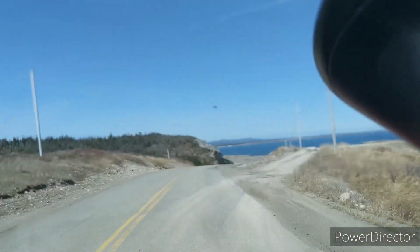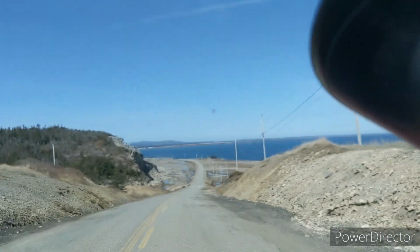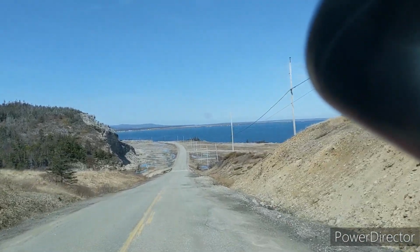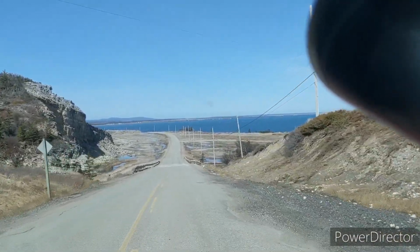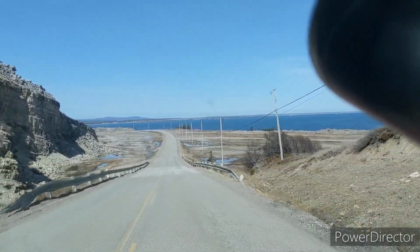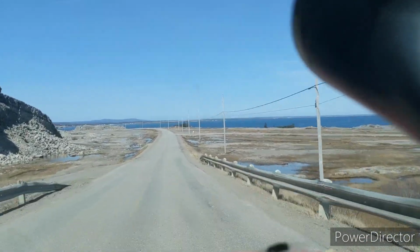This is part of the old quarry here, that dirt road to the right there. It's all blocked off. Could get around it, but there's nothing up there to see really. So we're going to go down to the entrance down here. The next dirt road to my right is the entrance.